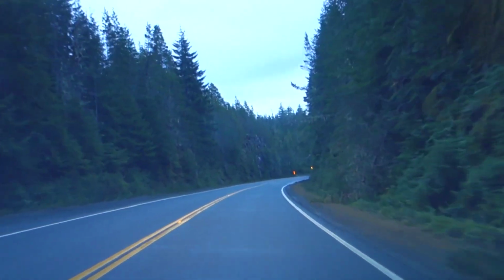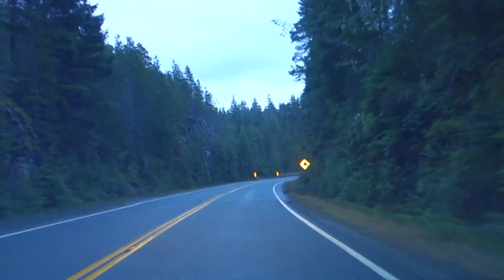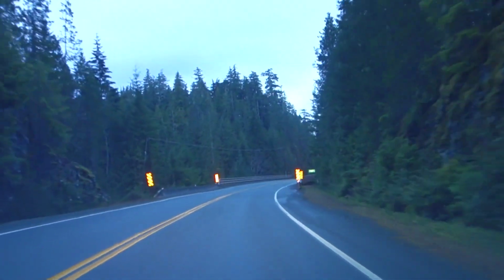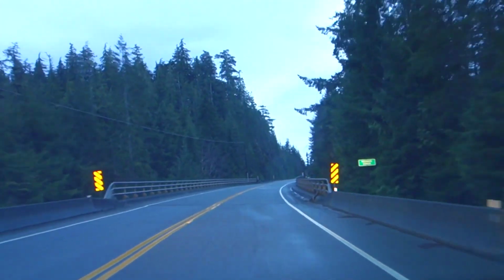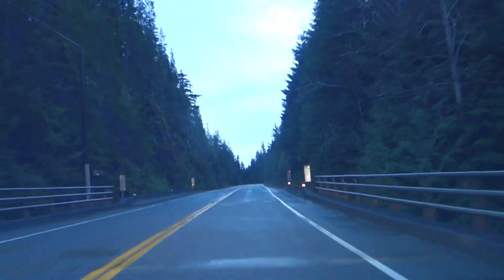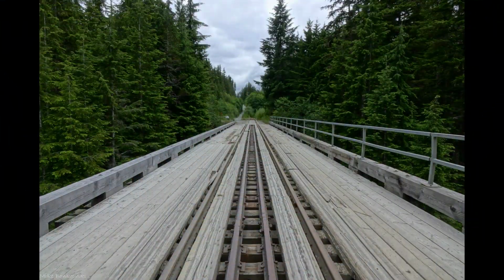Back on the road, here comes a few bridges. The first one is Noomas Creek, and upstream from this is a bridge on the logging railway over the same creek, and it's a dual-use bridge, so it's got rails for the train when it ran, and planks for logging trucks and vehicles like my car.